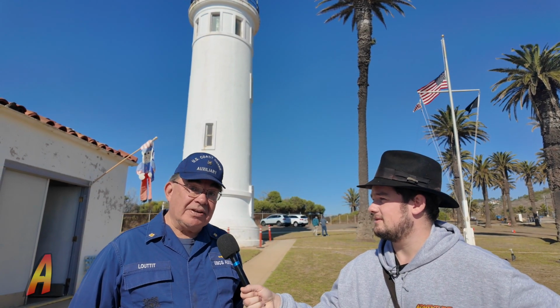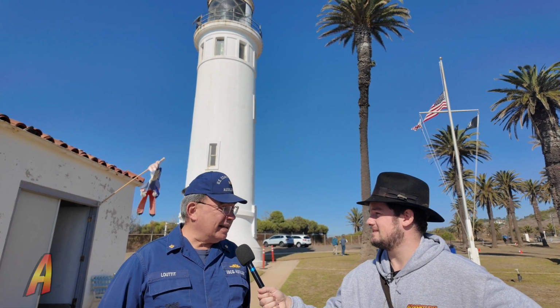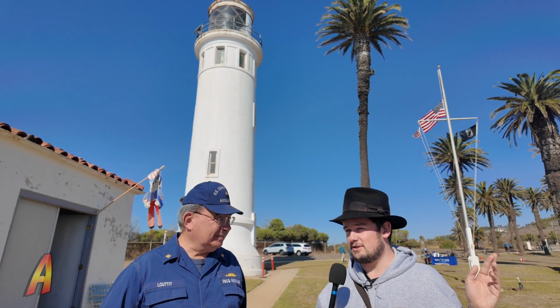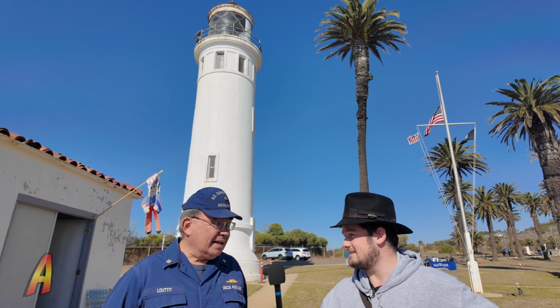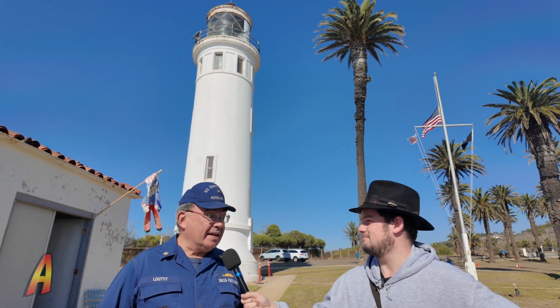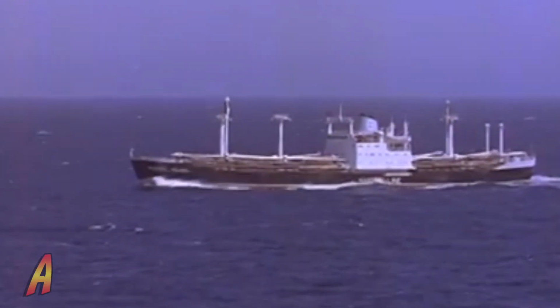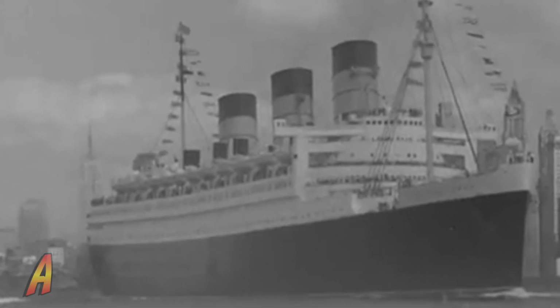I am a Coast Guard auxiliarist, and we are here at the Point Vicente Lighthouse in Palos Verdes, California. What's so special about this place? Is there a story behind it? Well, if you go back to 1926, so 99 years ago, there was enough traffic coming into LA and Long Beach that they decided they needed a lighthouse here along the coast.